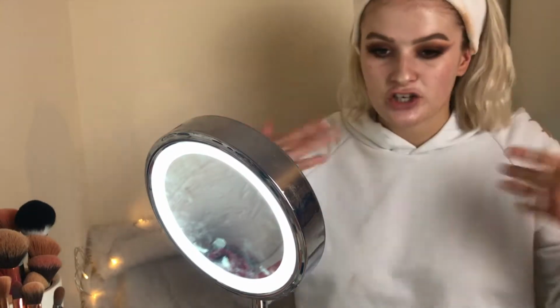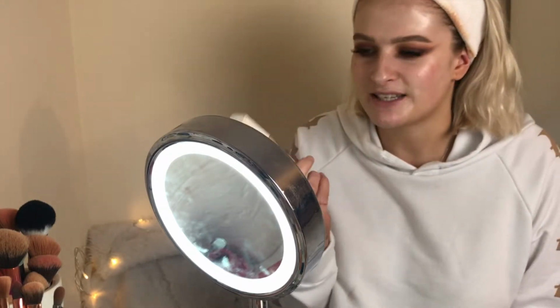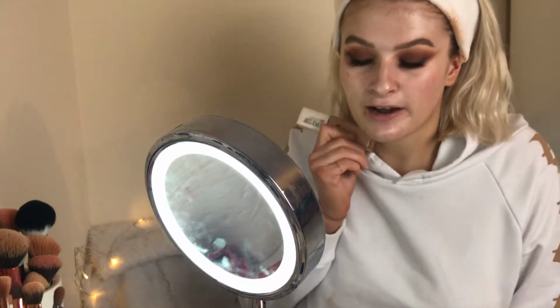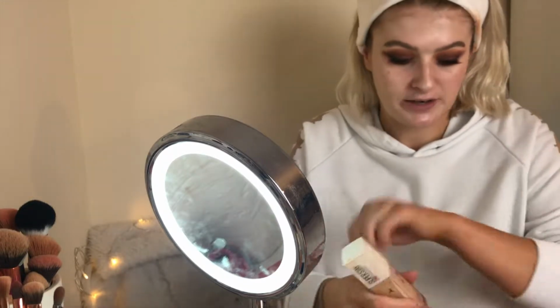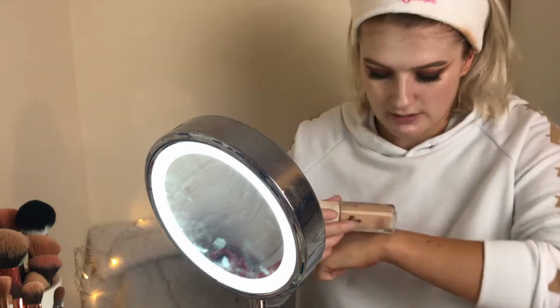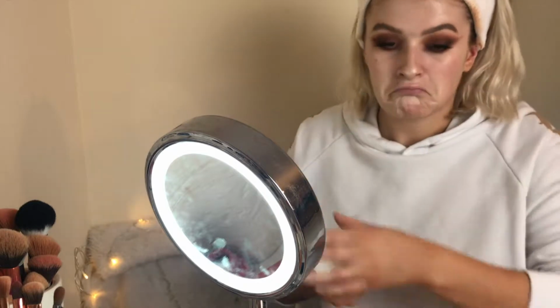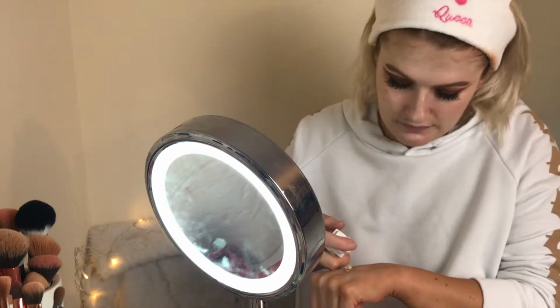So on to foundation. I think on Saturday what I used was the Maybelline Superstay Full Coverage Foundation, which I honestly am obsessed with. I mean, I think everyone is. Oh, look at how well my tan's developed. This might even be too light. Maybe a little bit too light.